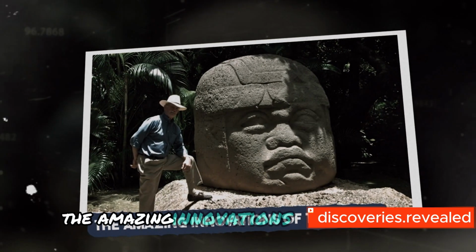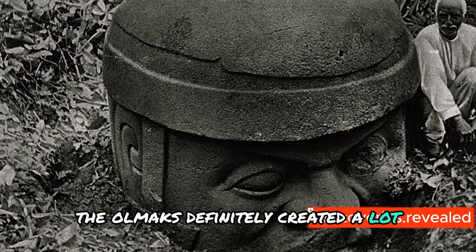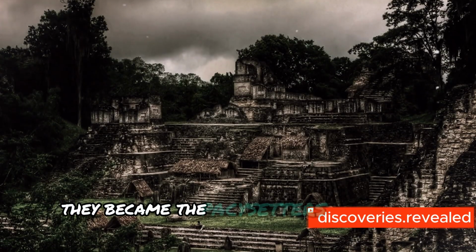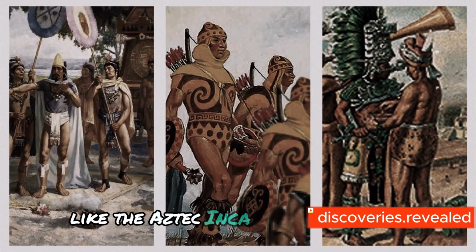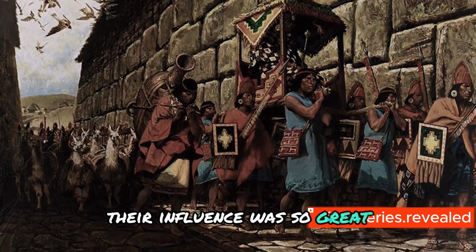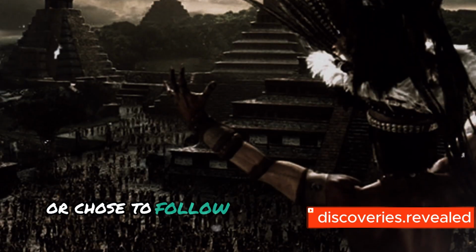The amazing innovations of the Olmec. When it comes to great innovations, the Olmecs definitely created a lot. Being the early Mesoamerican culture, they became the pace-setters for other Mesoamerican civilizations like the Aztec, Inca, and Maya people. Their influence was so great that other civilizations took inspiration from them or chose to follow them.